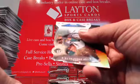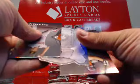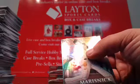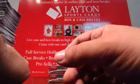Addison Russell die cut for the A's. Green refractor for the Rockies, number to 399, Jonathan Gray. Addison Russell, X-Factor for the Oakland A's, even though he's a Cub now. I feel like the Cubs farm team should be able to beat like half the teams in baseball. And an Aaron Sanchez die cut for Toronto. All right, let me slide these base cards over. Next box.